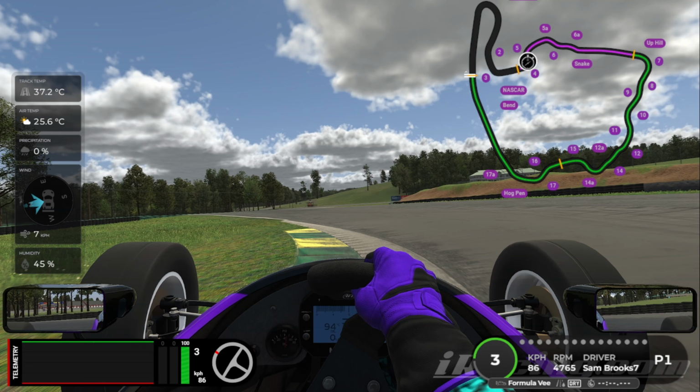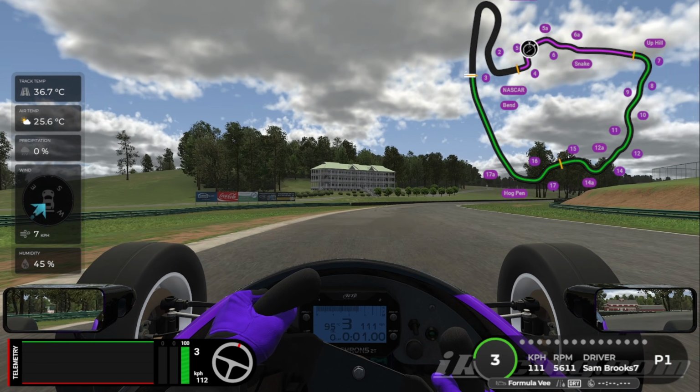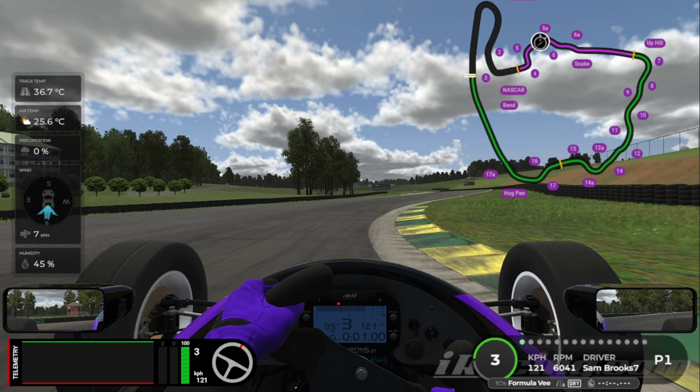I'm now going to leave it on full throttle all the way to turn 7, the uphill. So you're wanting to cut the corners as best as possible. That's going over the rumble strip. That is part of the track.